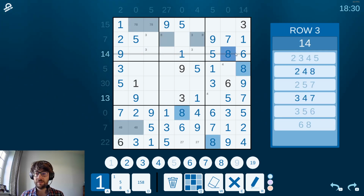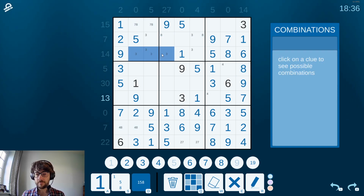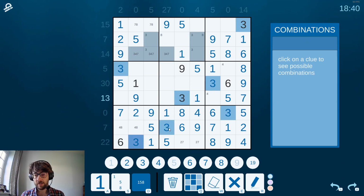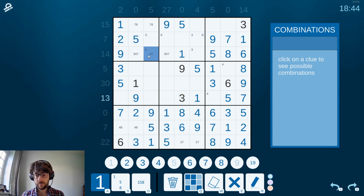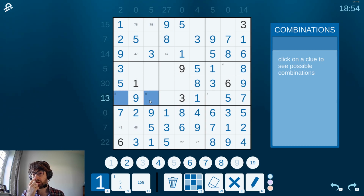Can't have an 8. So it is in fact a 3, 4, 7. 3, 4, 7, and I've got 1. And in fact 3's here. Sort that out. So that is a 3. That's a 3. That's an 8. That leaves just one place for the 8 in that box. 8 can go there.